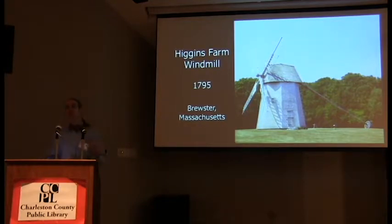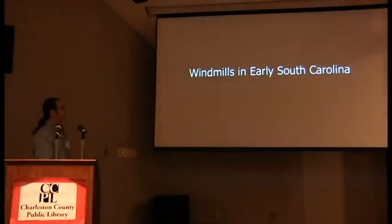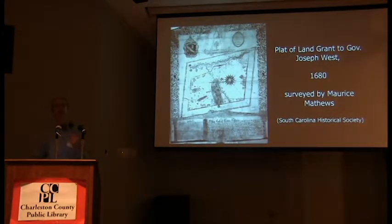So many of them in New England survive. We don't have any surviving windmills in South Carolina because we have things like hurricanes and earthquakes here. So no surviving windmills. But let me just give you a brief tour of some of the ones that did exist at one point. The earliest evidence we have of a windmill is on this plat that's dated 1680.